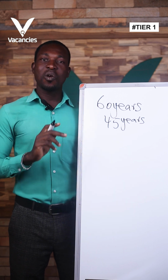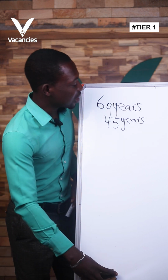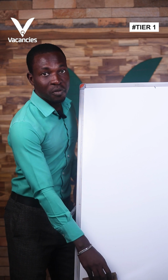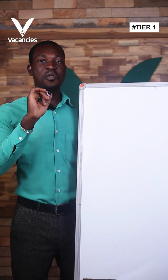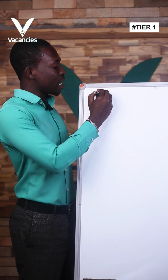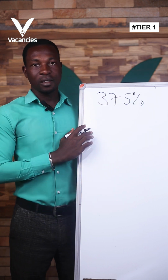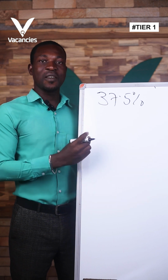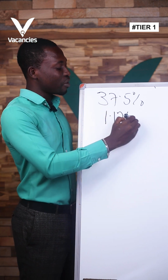Now, let's look at how the benefit is being calculated. If you contribute for SSNIT for a minimum of 15 years, the rate at which your money is being calculated is pegged at 37.5%. And anything more than the 15 years, in excess, is 1.125% per year.